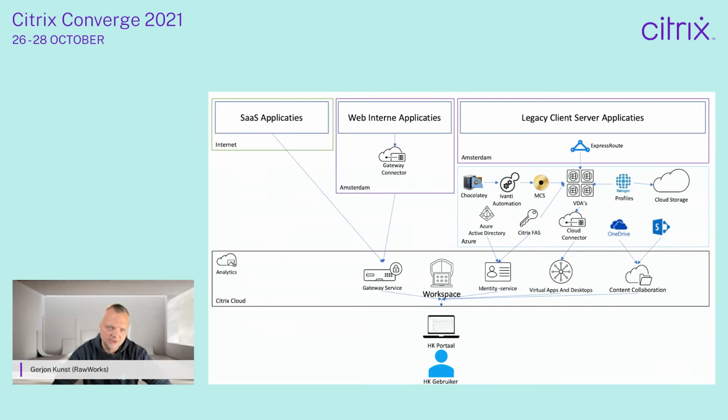So that's cool. That gave us a design that's similar to this. The Hollands Kroon user logs on to the Hollands Kroon portal. It's a Citrix workspace portal where they can have all their applications, so their SaaS apps, their internal web apps, some legacy client server applications.